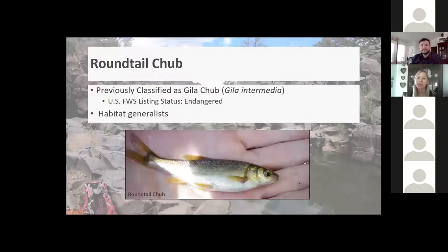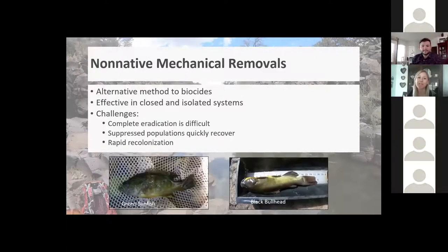So our entire interest in this project began with an interest in protecting the roundtail chub. This particular population of roundtail chub was previously classified as Gila chub before reclassification in 2014, but it's still recognized as endangered by the U.S. Fish and Wildlife Service, a species of concern in Arizona, and endangered in New Mexico. As I'm sure many of you know, they're habitat generalists, but do suffer habitat loss range-wide, in part due to the introduction of non-natives.